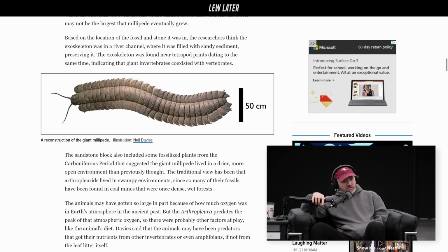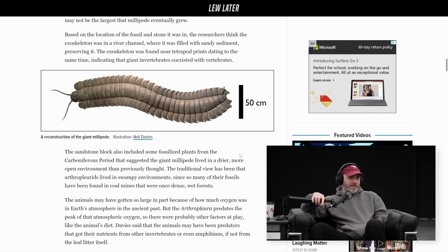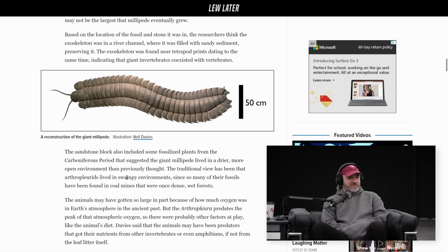Unlike the millipedes we have today, this one actually is carnivorous, apparently. That's what they say. You're talking about a meat eater. That's why they got so big. And also, I think at that time, there was a lot of air, and apparently air makes a lot of things big. Yeah, it says oxygen. All that oxygen in the Earth's atmosphere in the ancient past.